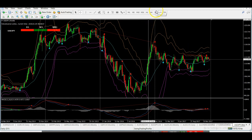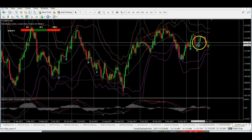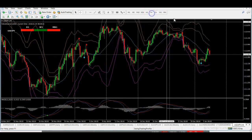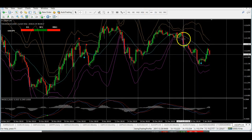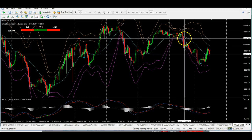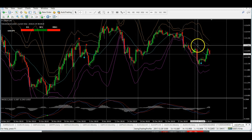So monthly's down, weekly's a weak sell or a weak buy. So yeah, we're looking to really short this market. Any opportunity I get on the swing highs, like this one down here that happened last week, would have been a good trade over Christmas, but I was on my holidays.